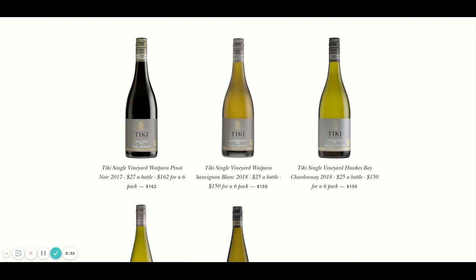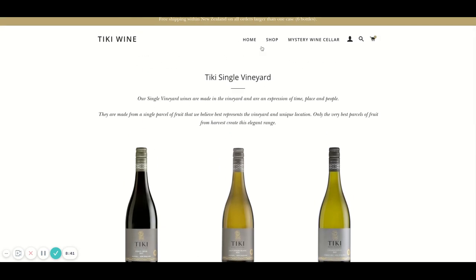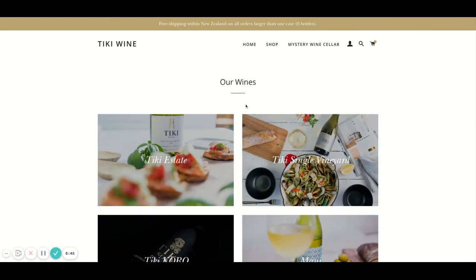Again, make it easy for your customer to find the product that they need and get from point A to B as soon as possible. You could also implement that on a full shop page. So rather than have the collection list as you have now, have all of the bottles you have available displayed on a single page, and then use the filter so that they can then filter down to what it is that they're looking for.